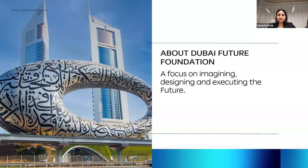And the foundation now is conducted through three pillars. The Imagine pillar, which the Dubai Future Labs falls under. The Design pillar, where Dubai Future Accelerators, and of course, I'm sure that many of you have heard of the Museum of the Future, fall under. And finally, the Execute pillar, where we develop and execute all our initiatives and projects in partnership with different government entities and private entities.